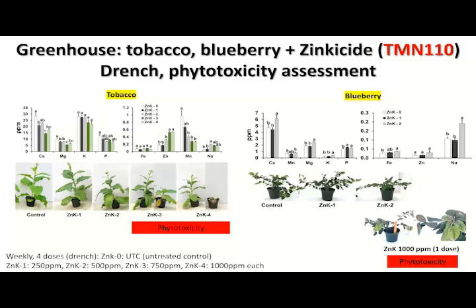We first tried to see if this was active against tobacco by first checking if we have phytotoxicity, because this is a problem with chemicals. So this was all drench inoculation. And what Deepak did was apply it 4 times, once per week, as a drench.